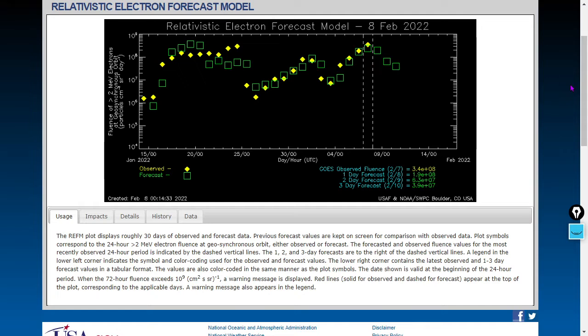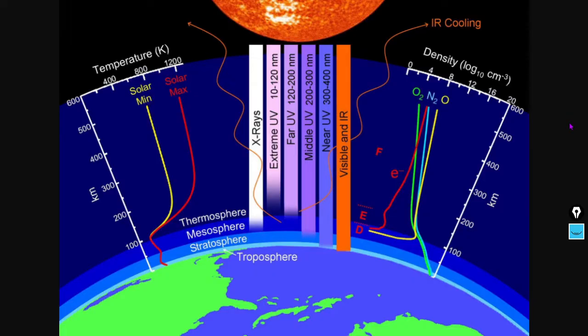Next, looking at the forecast model, I would anticipate this is going to stay high for a couple more days yet. But keep in mind there is a coronal mass ejection strike forecasted to show up on the 10th. That will most likely affect things. Next, we're going to show the ionosphere layer. Make sure you watch our previous videos if you didn't know about the coronal mass ejection strike forecasted.